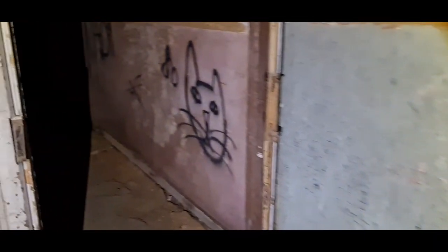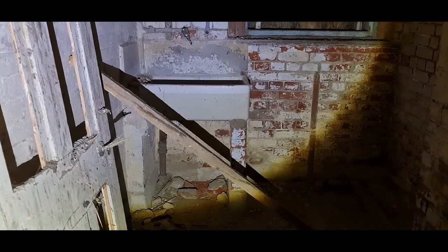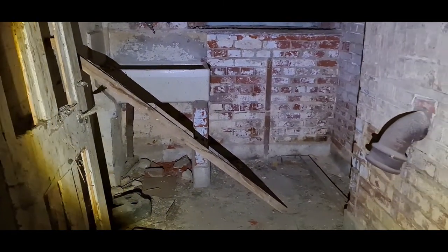Yeah, pretty much nothing. Same as what it was before, just empty rooms. Now there's a lot of holes in the floor here because it's been on fire. This one's interesting. Got an old kind of washroom sink in the corner there. So it would have been some kind of washroom or cleaning kind of place.